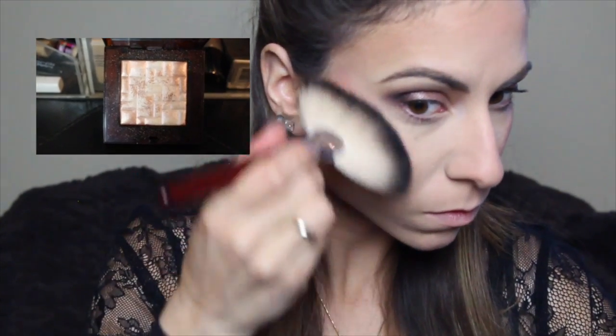I'm taking this Bobbi Brown Shimmering. This was one of her limited editions last year. She did have a bronze one as well. This one's a bit more on the pink champagne side, so that's what I'm using to highlight. And whatever is left over on my brush, I will bring it down the center of my face.